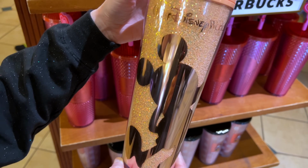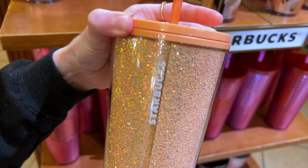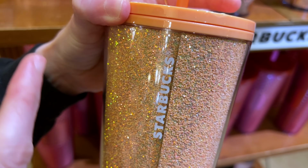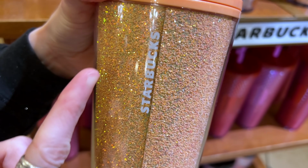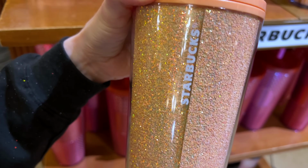I'm not a super fan of this one, and I mean $30. The inside kind of looks like a glittery paper, right? It's like a paper wrapped around on the inside, and then it says Starbucks.